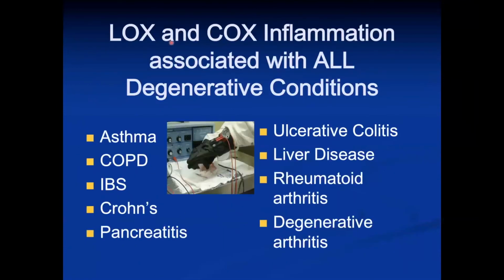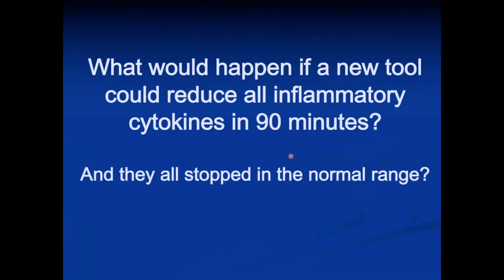So lipoxygenase and cyclooxygenase mediated inflammation are associated with all degenerative conditions: asthma, irritable bowel, pancreatitis, rheumatoid arthritis, degenerative arthritis, liver disease. So that frequency would really change the outcomes in those conditions.